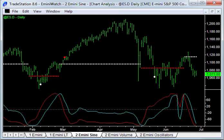Let me just show you the sine wave chart as well. We're also coming up to a cyclical turn on the daily time frame in terms of the better sine wave indicator here, suggesting that we might have a cyclical low. This is the fourth time we've come into these 1060 type levels, and we're lining up for a cyclical low this time, so potentially we could see some support coming in.